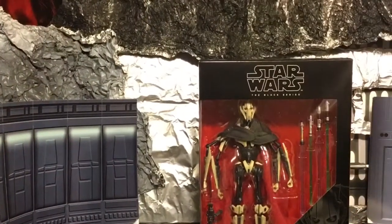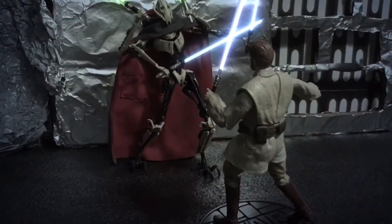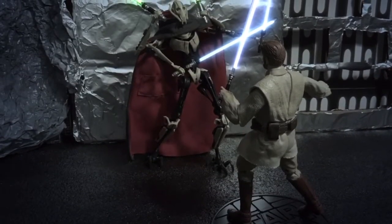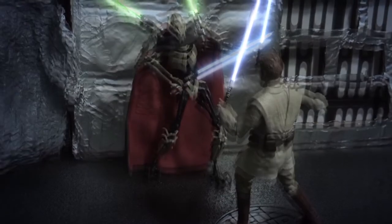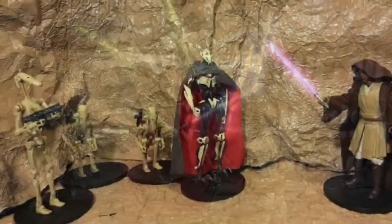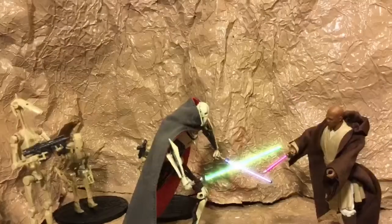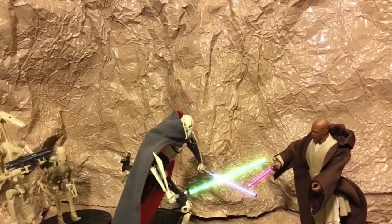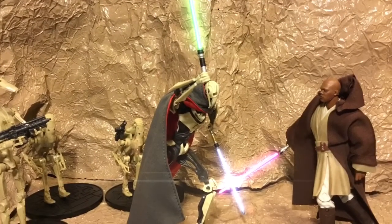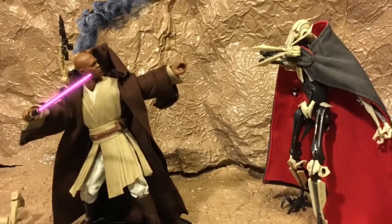One of the most anticipated figures was the General Grievous figure. Excellent looking figure, lots of accessories, decent articulation. The figure falls short in regards to standing and posability, but once you get him standing, you can get some really good photos. This is an excellent figure, and he pairs well with any of your prequel era figures. Really, really awesome figure, and obviously a great candidate for top 10 for 2019, guys. Really awesome figure. Glad to get this guy.